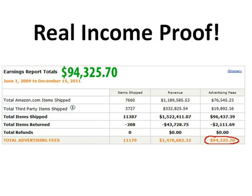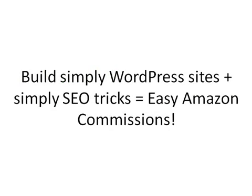But as you're going to learn in this video, there's actually other ways to make money using our software and our techniques. But first, let me just quickly explain just how simple this method is. I'm sure you've probably seen this a lot of times, but you're just going to see how powerful the software is to actually make this work. So what Chris does is he basically makes these really simple WordPress sites, uses some basic SEO tricks, and he does earn easy Amazon commissions.